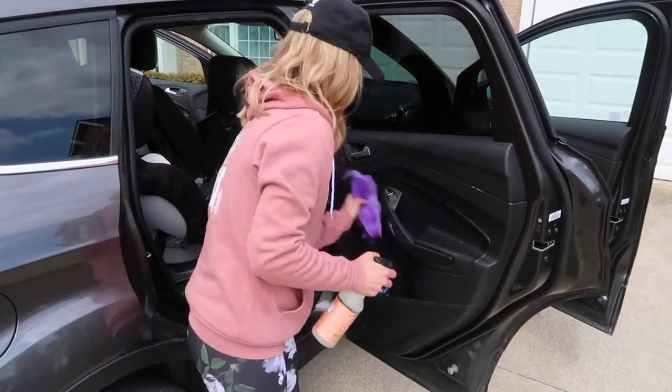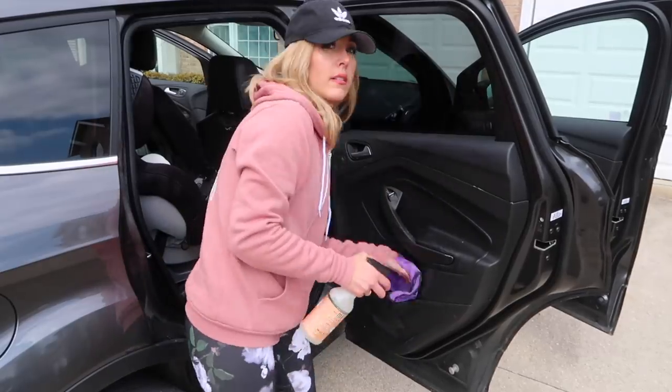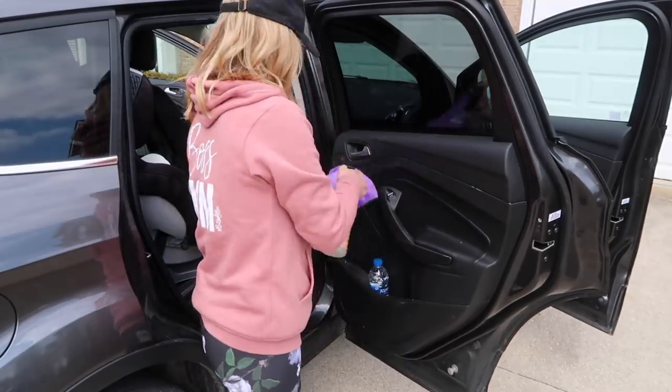Just keeping going here with the same method, cleaning down the windows, then cleaning the surfaces with multi-surface spray.